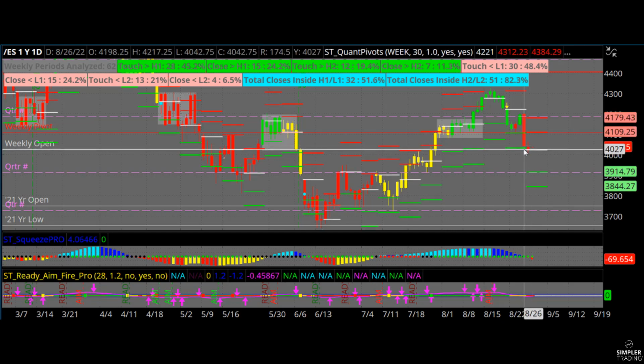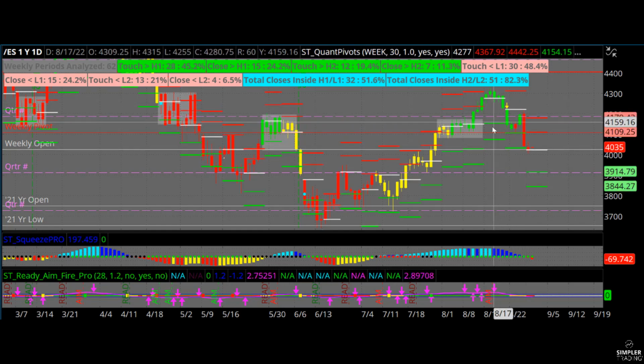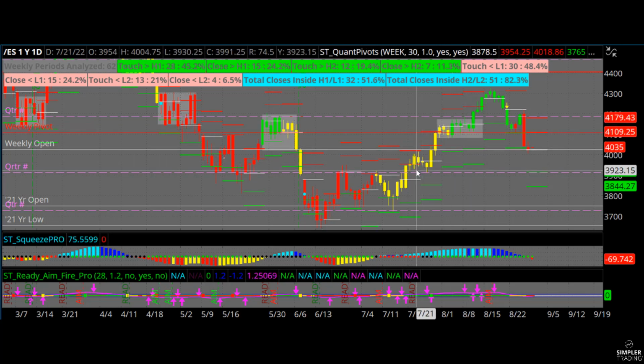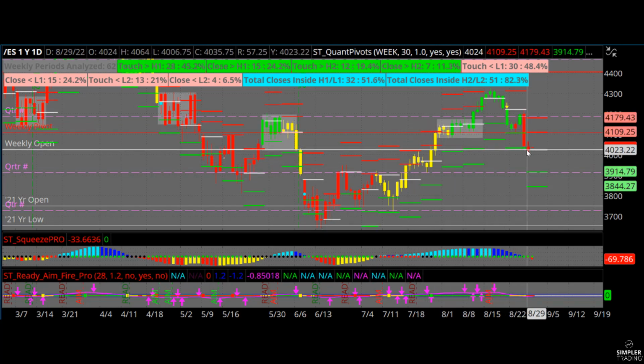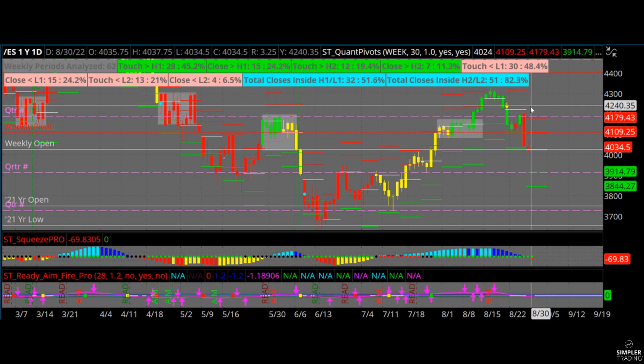A little bit of a refresher to start us off. For this week, remember that we have a balance print up here at 42.77, a balance right here at 41.20, and a balance target down here at 39.60. I would ask you to remember that last week's pivot was 42.60. It traded up to like 4,200, but it never traded the pivot.